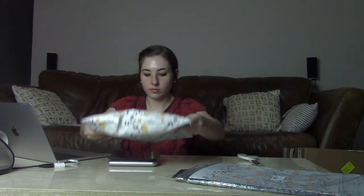So again, we're going to want to weigh this. And this one weighs 5.1 ounces, so we're going to round to 6. So it costs $3.58 to ship. I charged the buyer $4, so I made a few cents.